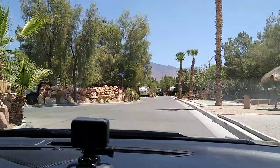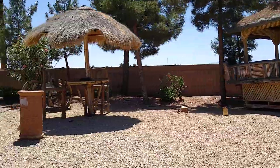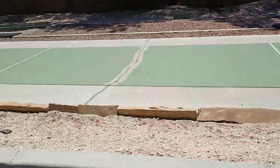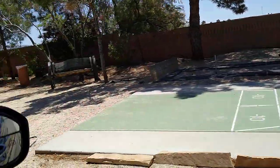Did you already tell them the address just in case? I did not. It is 301 West Leslie Street in Pahrump. Okay, a horseshoe pit right there. And the zip code 89060.